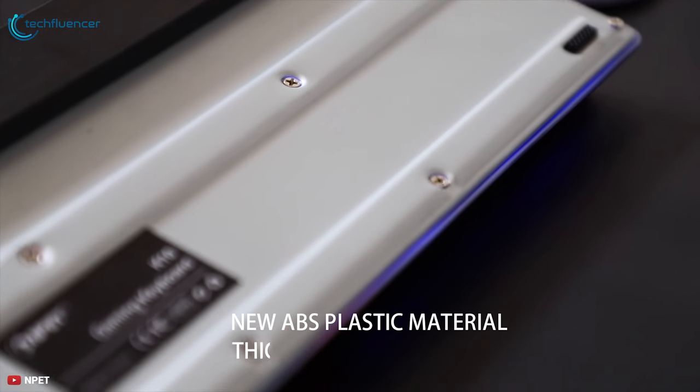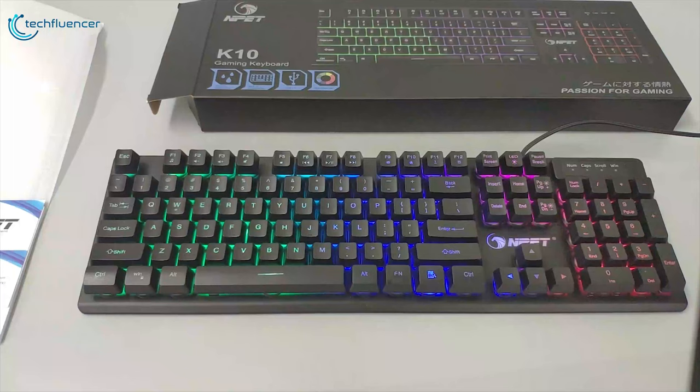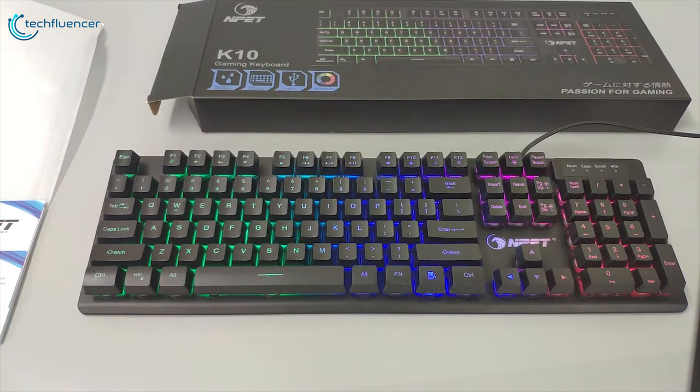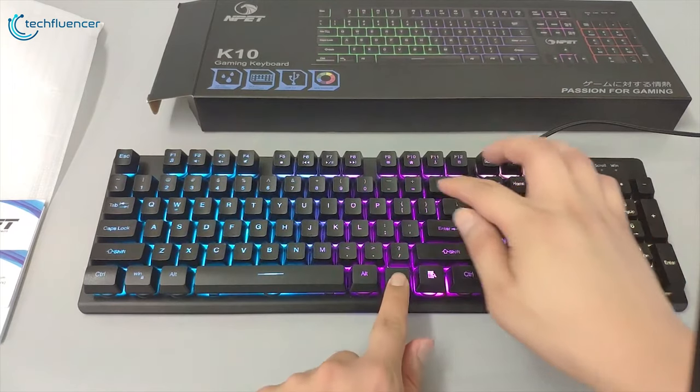Also, the metal base supports enhanced weight designed to keep your keyboard in place for a better gaming experience. 2 folding stands keep your hands in a more comfortable typing position, which will improve your typing speed and accuracy, effectively relieve your finger fatigue, and ensure all-day comfort.